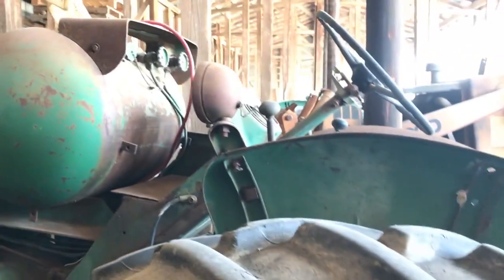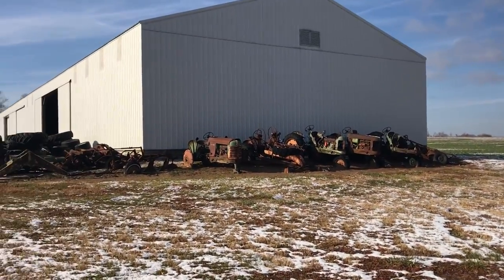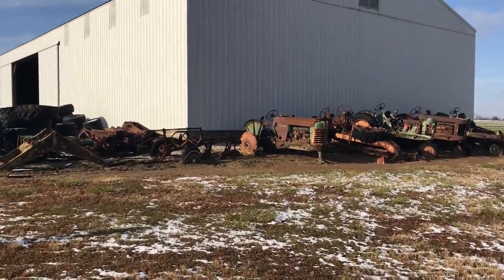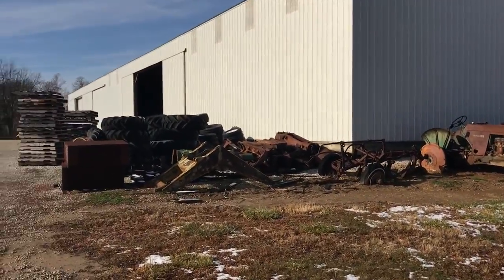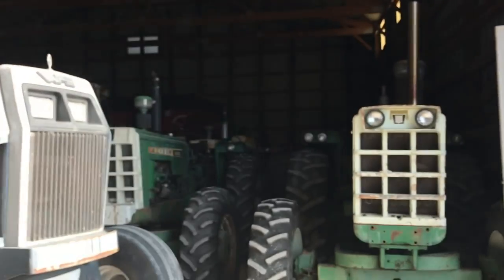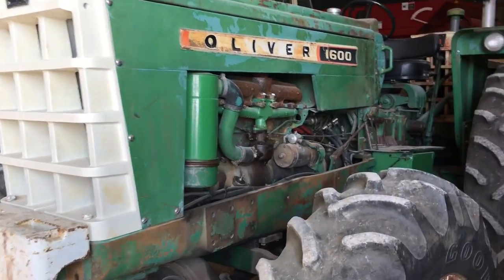Korves Oliver, Waterloo, Illinois. There's the boneyard attractors. There's quite a few of them. There's Super 88 gas. White 160, 1600 watt, MFWD. That's a classic.